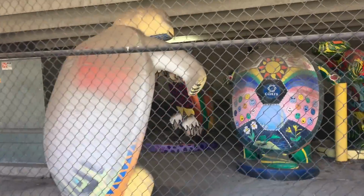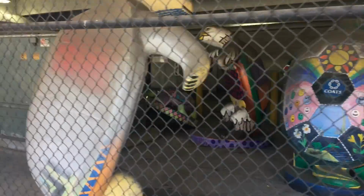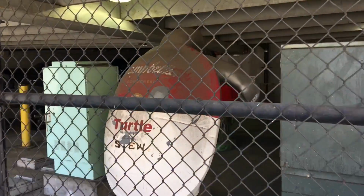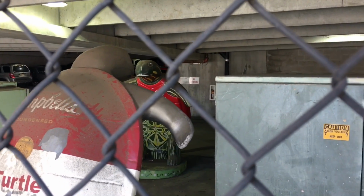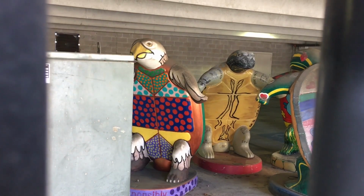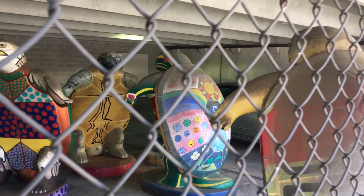And I just noticed across the street, what the heck is this tucked away in this parking garage? There's a bunch of turtles in here. It's not the Ninja Turtles. In fact, this one is a Campbell's soup turtle promoting turtle stew. Whoa, and look at that one back there. That's a happy guy. I wonder if these used to be in that art project that they're now renovating. Why are these in here? Why are you in here, turtles?